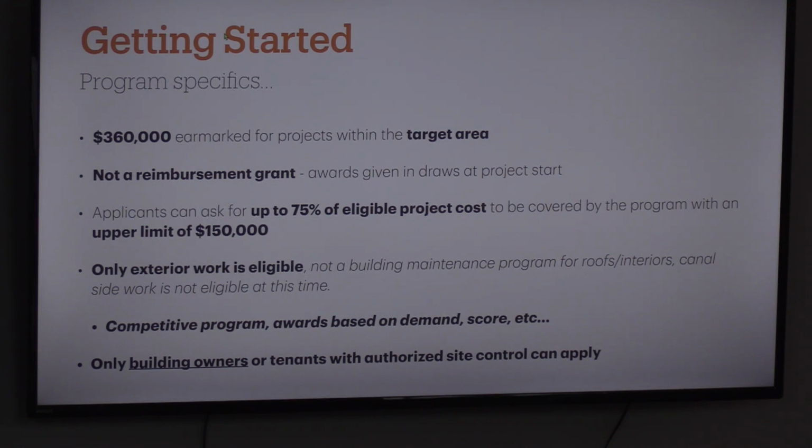For this first round, only exterior work is eligible. So we're not trying to grab all of the deferred maintenance or roof replacements with this one. We really want this to be noticeable exterior work. And one caveat is that for this first round, we are not including the canal side. We would like to focus on Fall Street facades for this first round, and I guess Sackett's district facades. The fronts versus the backs for this first round.